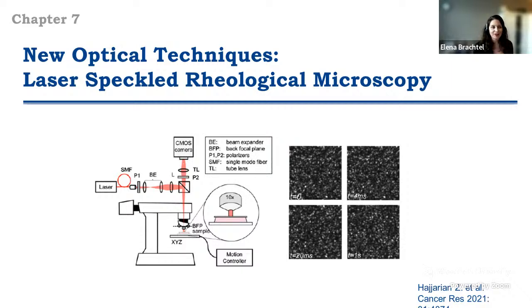Here I want to bring your attention to something that is quite new. This comes from an optical engineering laboratory. It is called laser speckle rheological microscopy. To give you an idea what this is, here's a laser, and here are the speckles on the right side. So we have a microscope, and it basically measures the elasticity of a tissue.